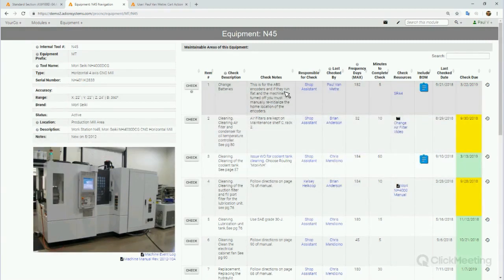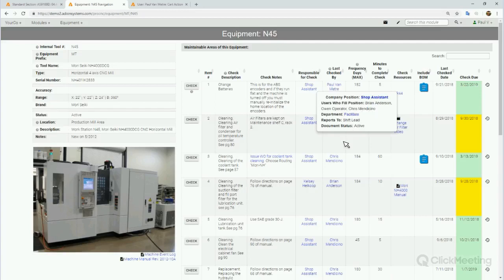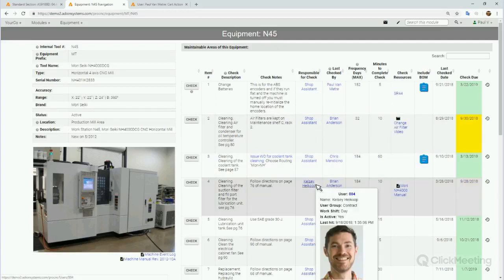We have notes, we have who's responsible for this item. That can be a company position. In this case, there's 3 different people that are shop assistants, or it can be a specific person.